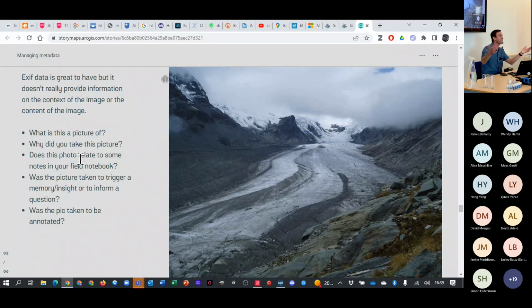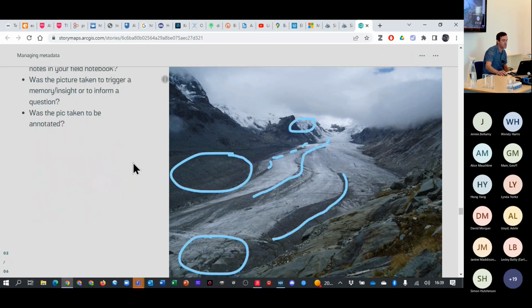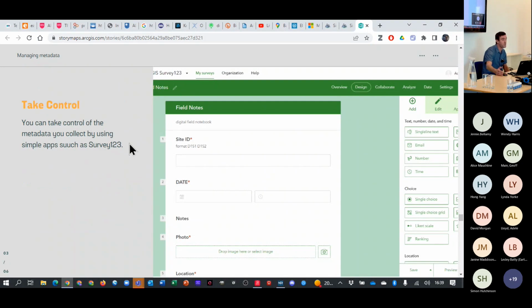What was this photograph? Why was it taken? Could I have a better way to have that information at the point of capture in the field? And the answer is yes, and it's not actually that hard. It's about creating a form in Survey 123, which allows you to capture additional information.